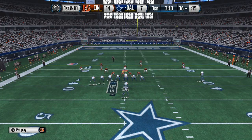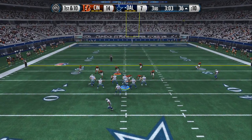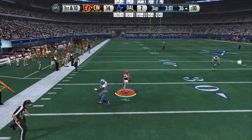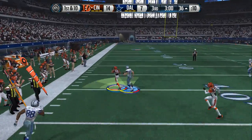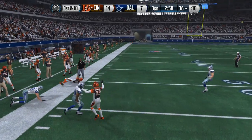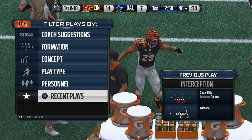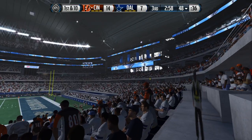Romo's got two tight ends on the field for this snap. An extra tight end on the field for this one. Midway into the third. Intercepted. That was an awesome job by the defense. They just read the quarterback's eyes. They got in position, and they made the interception.